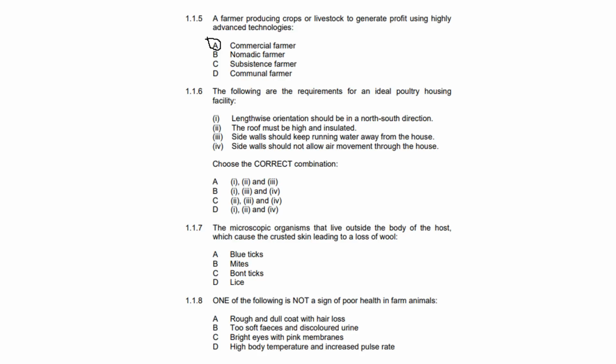1.1.6, the following are requirements for an ideal poultry housing facility. Let's tick the ones which are correct. Length orientation should be north south direction. Yes, that is true. The roof must be high and insulated. Yes, that's fine. Side walls should keep running water away from the house. Yes. Side walls should not, it's the opposite of that other one. So 4 is out because water should run away from the house. The correct option must have 1, 2, and 3, which is option A.